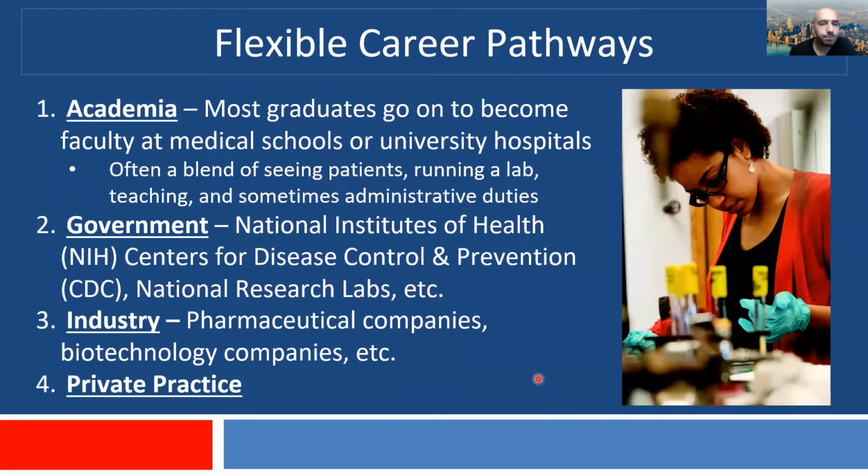Okay, so MD-PhDs have really flexible career paths. The majority of us end up in academia, where we end up running a lab, seeing some patients, having some administrative duties, and a combination of all of those things. Some other outcomes for us are going into different government agencies like the NIH, the CDC, or other national research labs. MD-PhDs also go into industry and work for pharmaceutical companies and biotech, and then a smaller portion go into private practice.